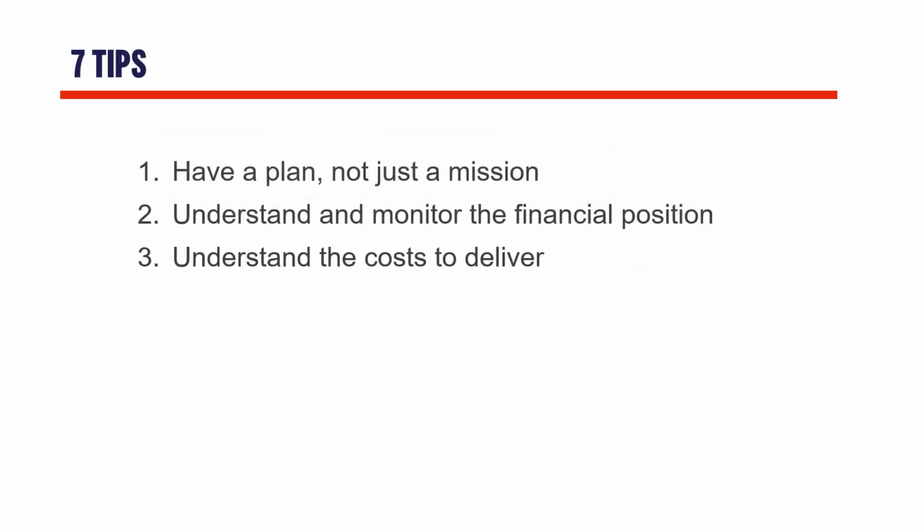Tip number 3 is to understand the costs of delivering your service to the community. These costs, of course, are many and varied. Understanding these costs and what drives them is critical in understanding how much funding needs to be sourced to deliver a certain amount of your service, which also leads to being able to produce a more accurate budget.